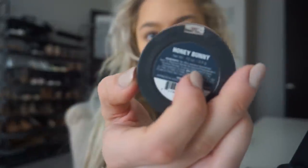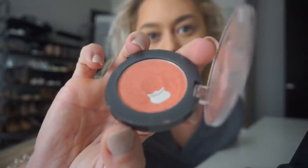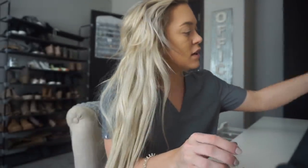Perfection. Up next, I'm just gonna take my blush. This is what I do every single day, you guys. So these are not any funky colors or anything like that. But this is from Ulta. I'm definitely gonna go buy this again. I loved it. This is just their velvet blush. And it looks like that. And this is in the color Honey Bunny. It's one of my favorite colors. It's so pretty. I absolutely love it. It's like a light toned peach.